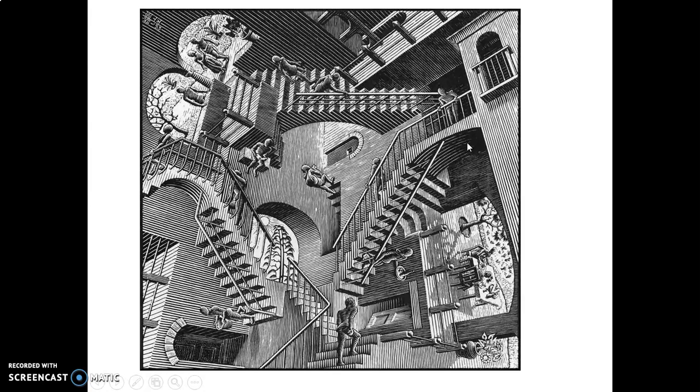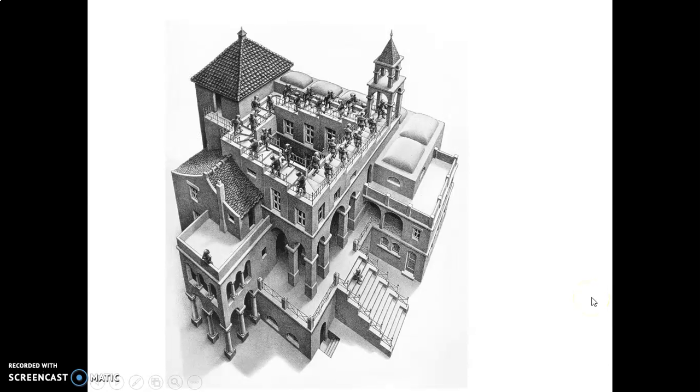This reminds me of Harry Potter and the moving staircases all over this place. But you've got stairs and people coming from all directions. This is also an Escher. Here's another Escher. The famous staircase that goes round and round and round.